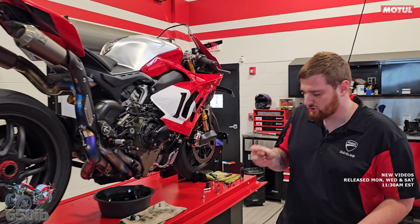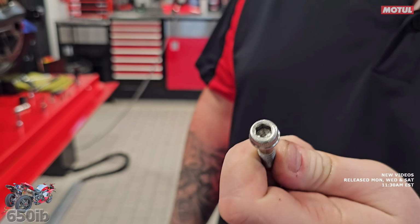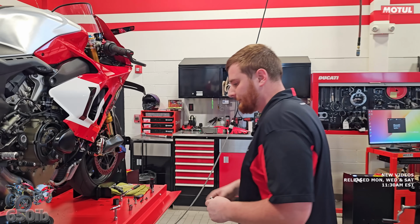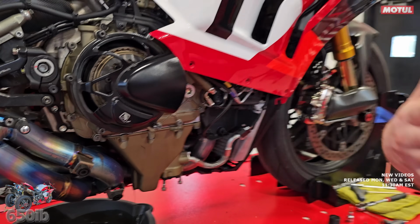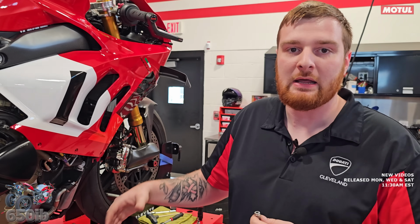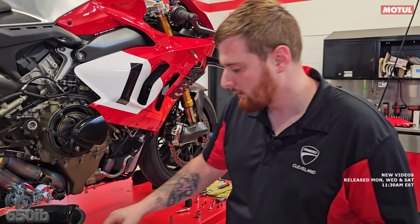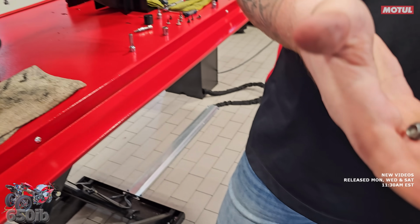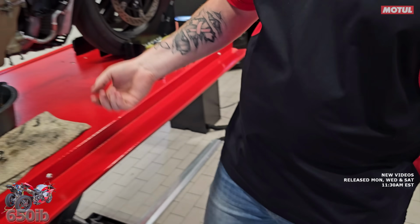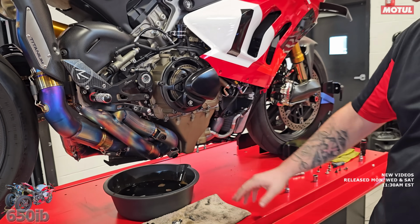Yes. So I want to show you guys something real quick. These are the bolts that we use to pull the oil filter cover off. Especially on the V4s, I get a lot of questions about it. I've had customers tell me they broke this cover because they didn't know the proper way to take it off. If you look, we have these 8mm M6x1 heads threaded into here. We take these bolts out. Now this is a double O-ring.